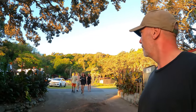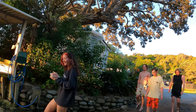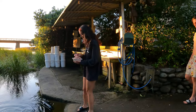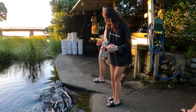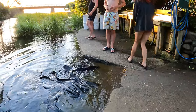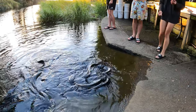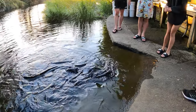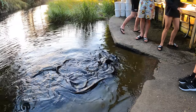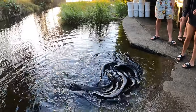Young ones are coming down to feed the locals. Erica's favorite pastime. The whole fish that Erica threw in is gone. Oh, they couldn't eat it, it was just too frozen. It was too cold on their little gums. Yeah, I think you can probably get up there with eating it.